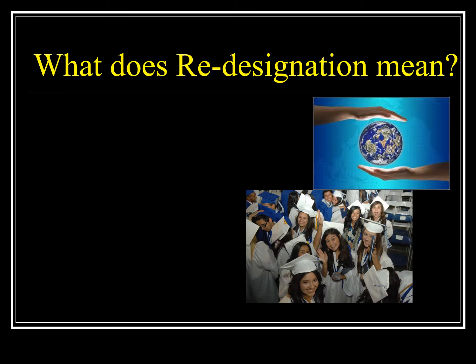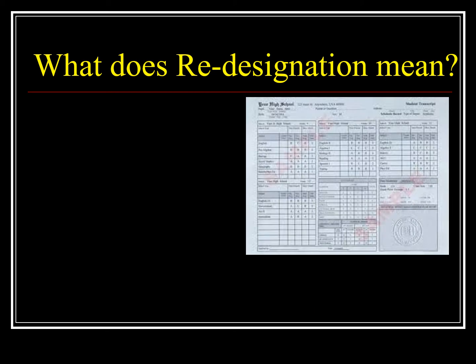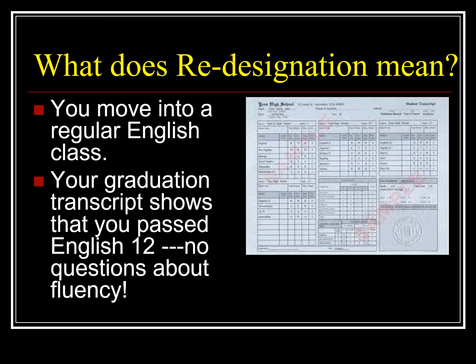So what does redesignation mean to your student? Well, it means that the school district declares that they're fluent in 2 languages. This is an amazing accomplishment. It is an honor. What does redesignation mean to your student? Well, you move into a regular English class. No more ALAS. Your graduation transcript shows that you passed English 12, not ALAS 12 in English 12.